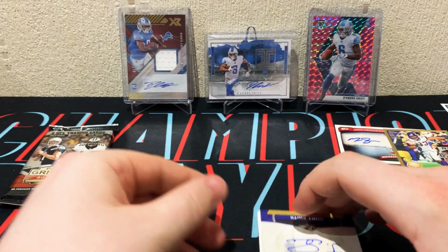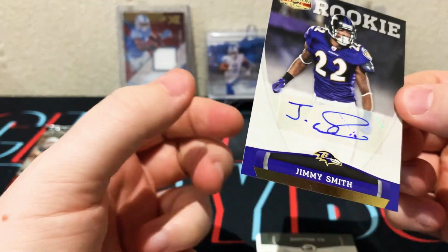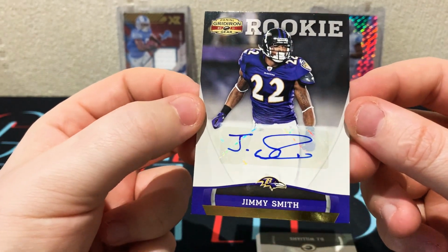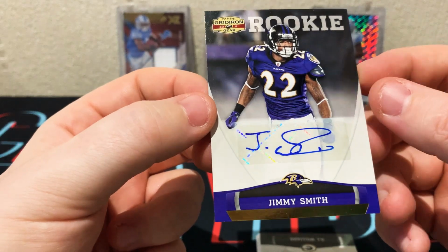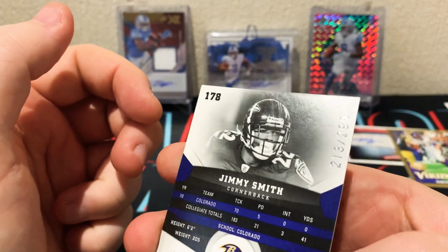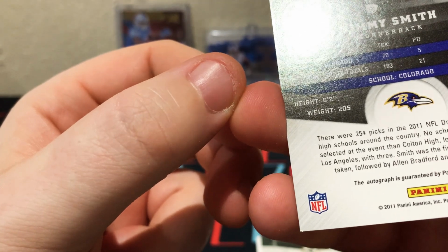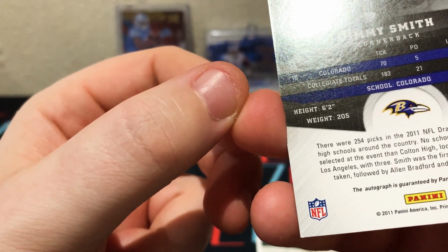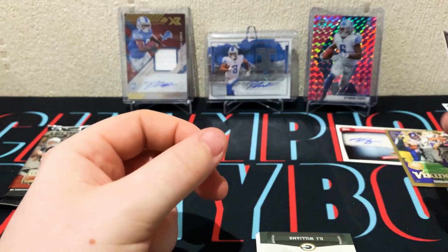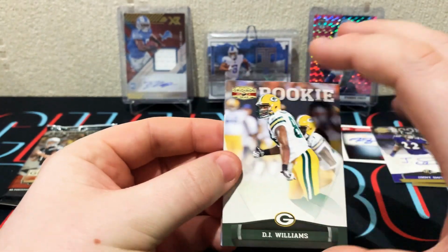Oh, we got an auto, a rookie auto. Jimmy Smith for the Ravens, rookie auto, and that is $2.99. Cornerback from Colorado, drafted in round 1. Jimmy Smith auto. So we're not doing too bad, 2 products to auto so far.